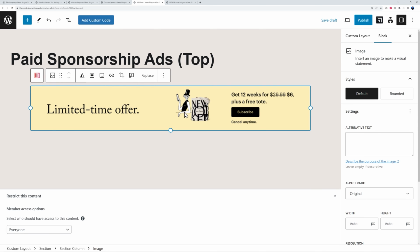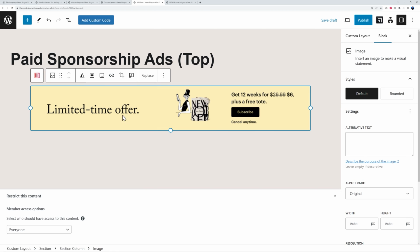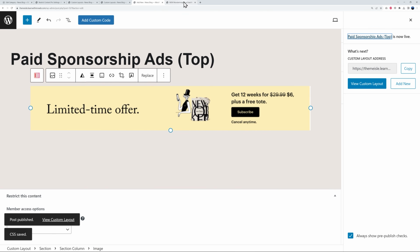Very good. And now we're going to link this to maybe a landing page. Okay, so we're going to add a hyperlink. For this, let's click on this icon here, and then we're going to put a link to an Amazon page. So that's done now. So let's publish, and let's go back to the front end.